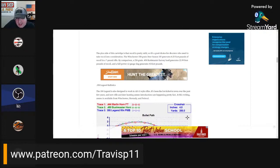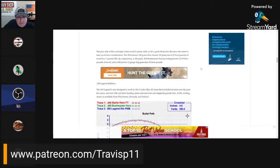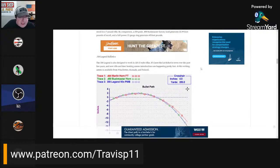So if you want something that's going to have light recoil, say you've got a young person or somebody who's recoil sensitive, but they want to hunt, 350 Legend is one of those options for you, with roughly one fifth of the recoil that you're going to feel if you shoot a 12 gauge slug.